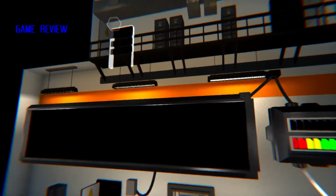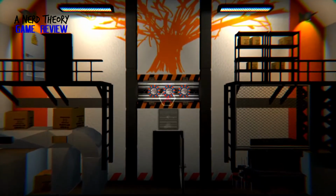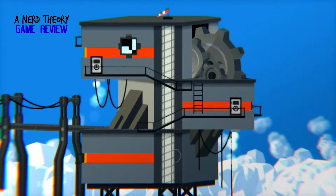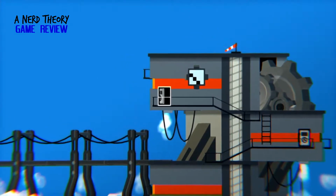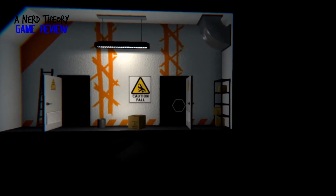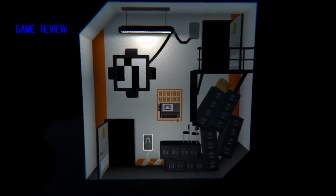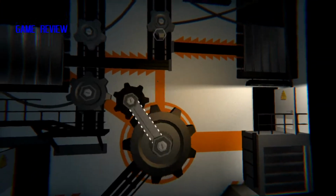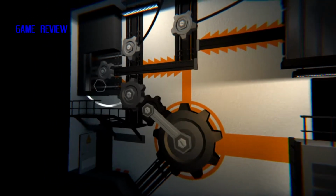Where Fez has that twisting of your surroundings, this one doesn't really go as deep per se. So basically it runs down like this. You have 5 levels, and in each one you're going inside a building and trying to find cassette tapes. There are about 3 cassette tapes in each factory, as they call them in the game. So there are 5 factories.